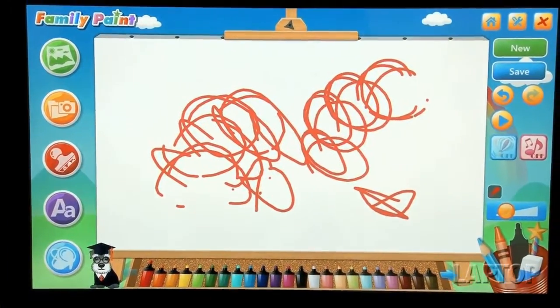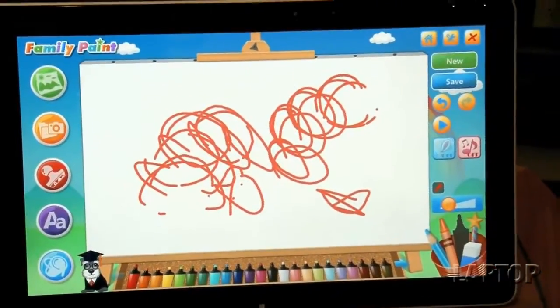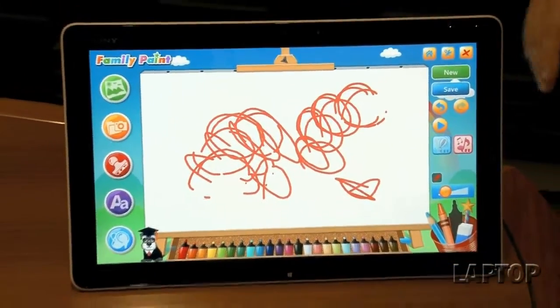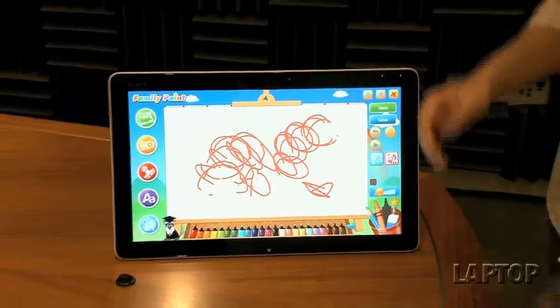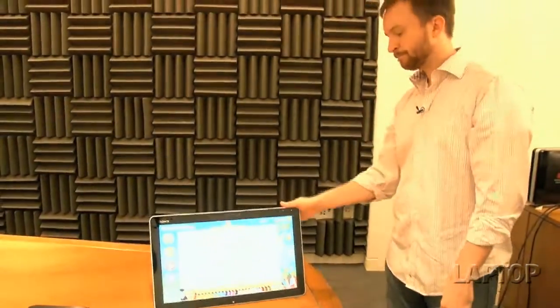And this is great for applications like Family Paint, where it allows 2 children to draw simultaneously or more. And so being able to use all 10 fingers will be great because they can draw on their own pictures without interfering with one another. It's really, really great for families.